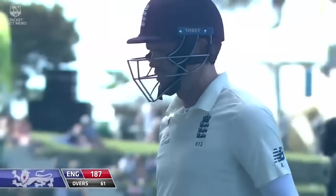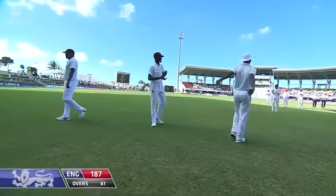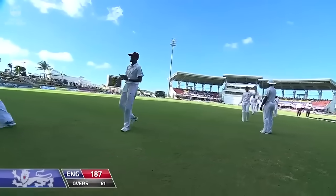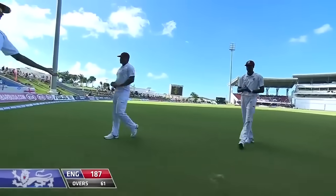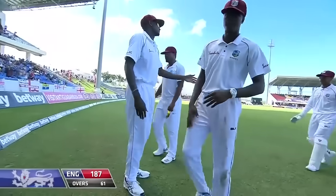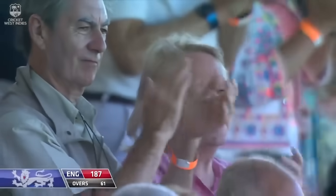Third lowest total at this ground after Bangladesh's 43 and 144 last year. Excellent work, and particularly after tea, I thought the lines from the West Indies seamers was very, very good. Much improved from the middle session, where 94 runs came for just 2 wickets.